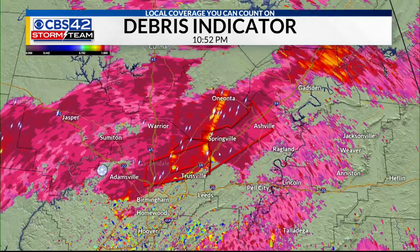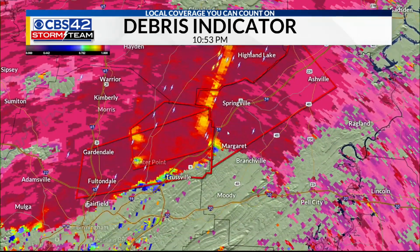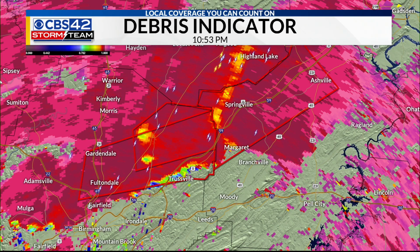So if you're in Fultondale, this is where the tornado originated. If you're in Fultondale right now, you're still under a tornado warning, but this is past you and it's tracking to the northeast away from you. So if you're in Fultondale, stay sheltered for just a little bit longer, and then you can come out of your shelter once the tornado warning is expired. But the main concern right now is in Center Point and Pinson.